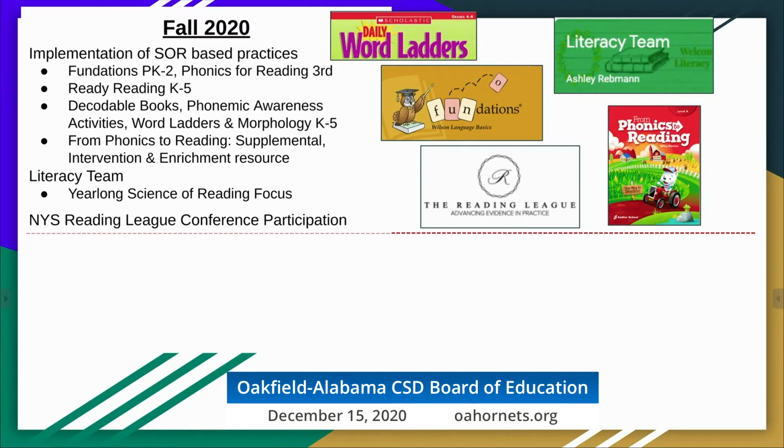Our literacy team, which is a teacher-driven, teacher-led team, chose to focus on the science of reading this year. That was all of their decision. We weren't part of that. We were very excited that they chose that, but that was strictly their decision.